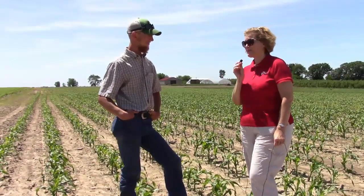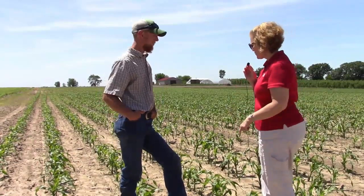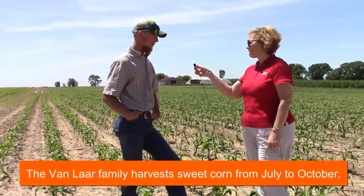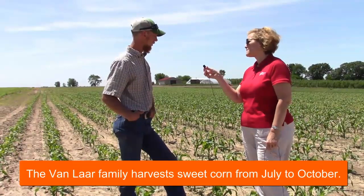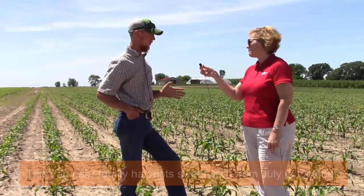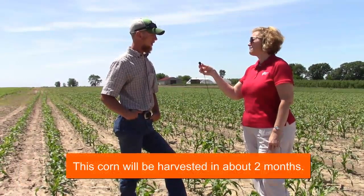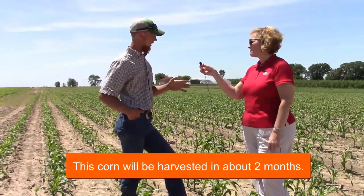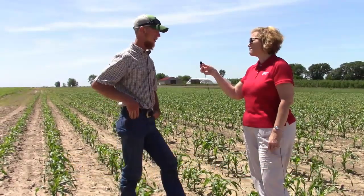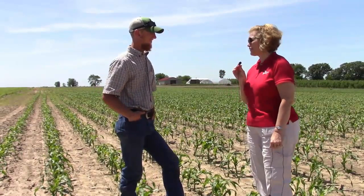Wow, we're all thinking about fall festivals by that time. When will this corn be ripe? So this corn will be ripe the third to fourth week of July. This is our first sweet corn that we get on the market. It's actually a really short growing corn, so we call this a 67-day corn. So it takes 67 days from the time that it pops above the soil to the time that we harvest the corn crop. Interesting.